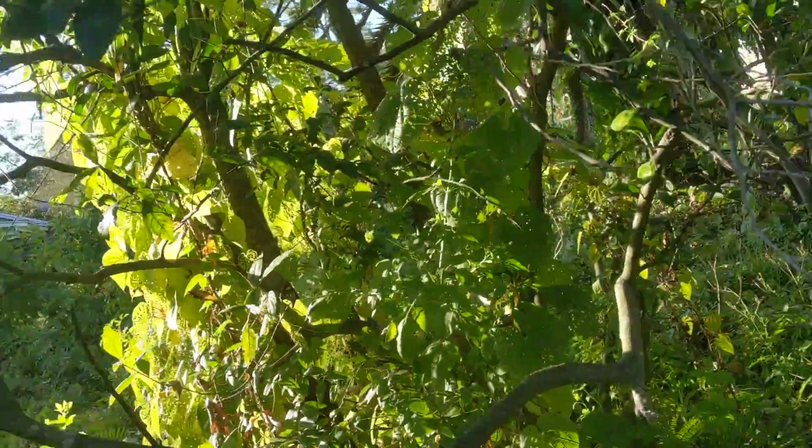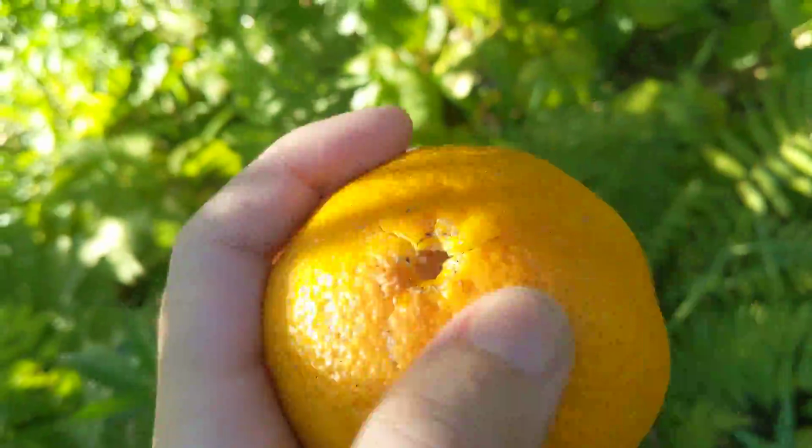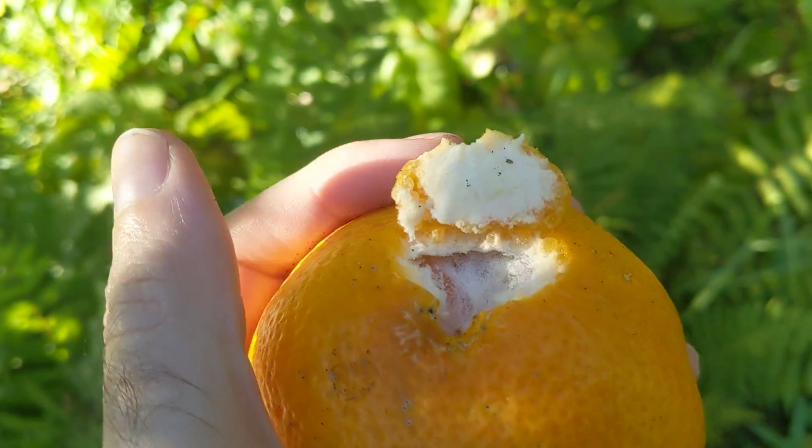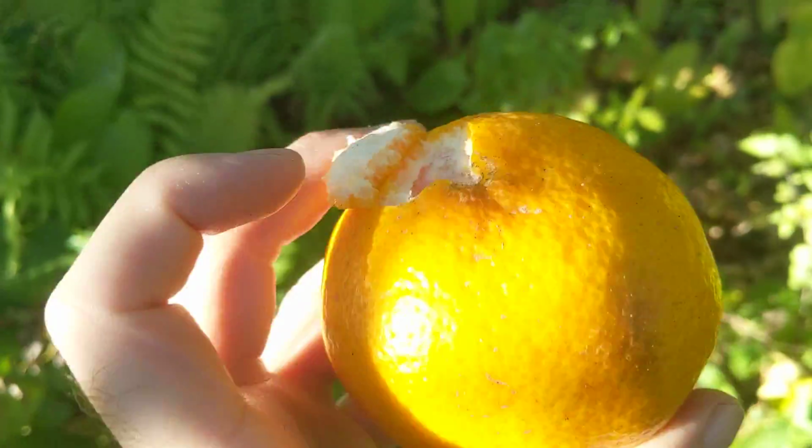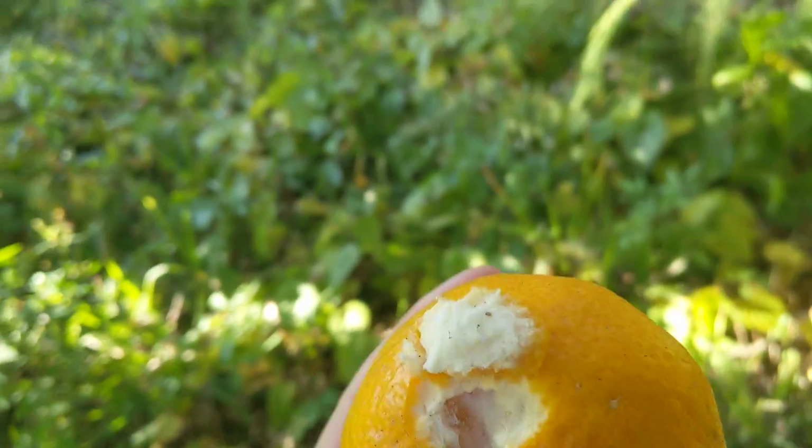So we've got some citrus coming in here. These are mandarin blood oranges, I think. They peel easier than anything you've ever seen. Just pulling them off the tree, they've already started peeling themselves. And just super easy to peel. Not like anything you get in the grocery store.